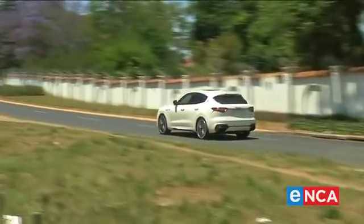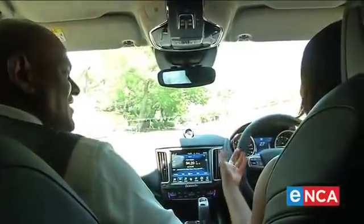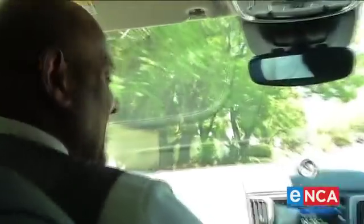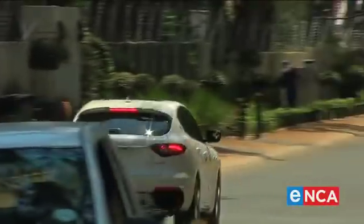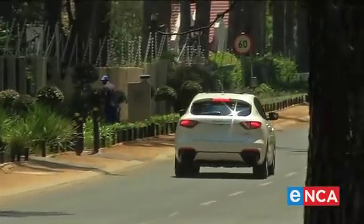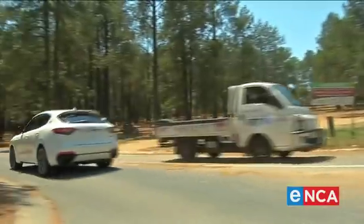How do I say it? Trofeo. Trofeo. Yes, right. Pizzazz. Trofeo. The Levante Trofeo reached our shores in April 2020, but there was no official launch and test drives due to the COVID-19 lockdown.